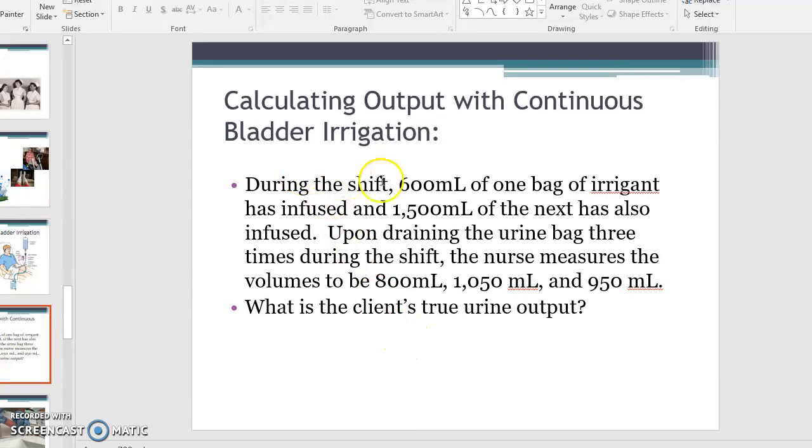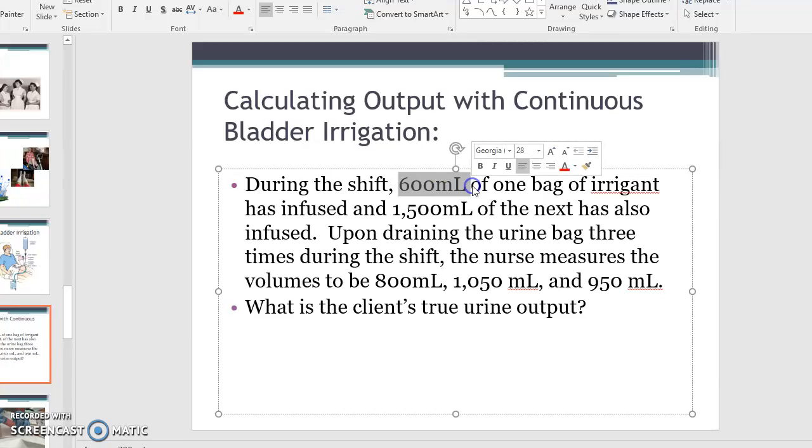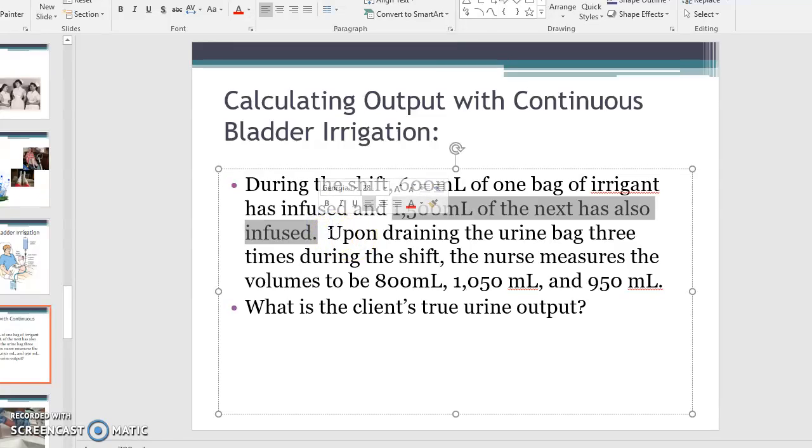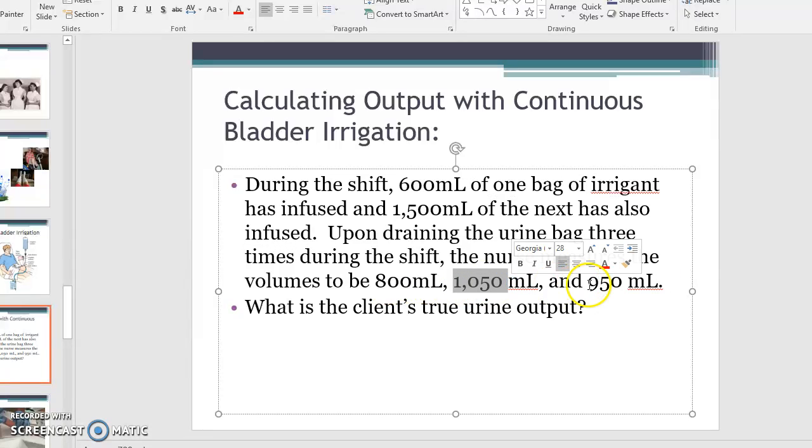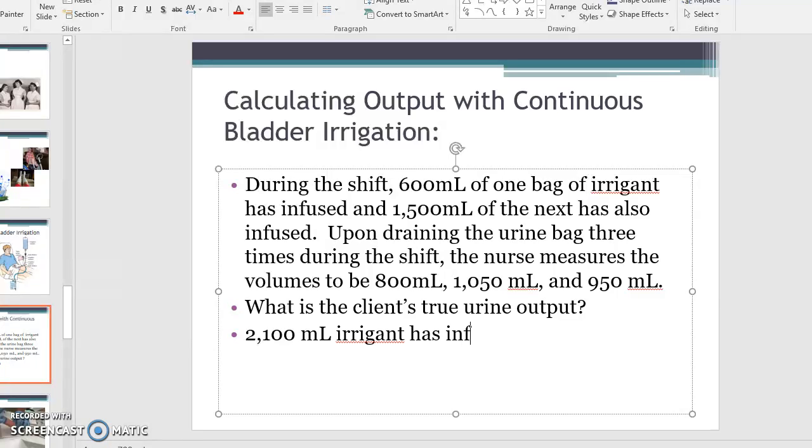During a shift, 600 mL of one bag of irrigant has infused, and 1500 mL of the next has also infused. Upon draining the urine bag 3 times during the shift, the nurse measures the volume to be 800 mL, 1050, and 950. What's the client's true urine output? How do we calculate this? First of all, we add up how much irrigant has gone in, and we see that this much irrigant has infused.